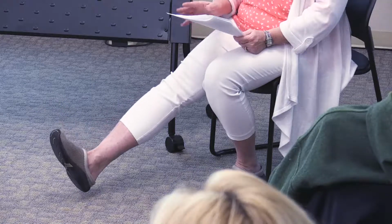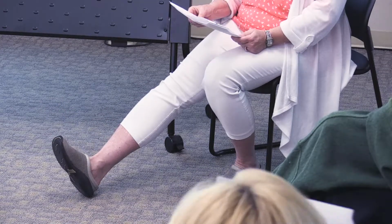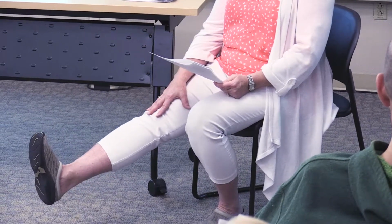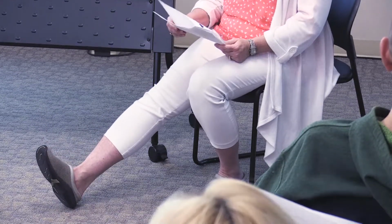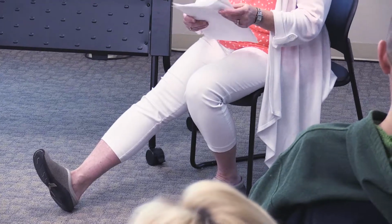Now, on the paper I gave you, I did give you the number of reps that you should be doing. I also typed up how much time you should be holding each position and how many sets you should be doing, as well as how many times a day. So for now, preoperatively, I would suggest a minimum of 3 days a week of doing these exercises to help build the strength.